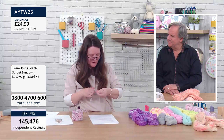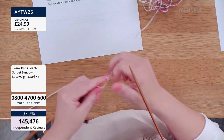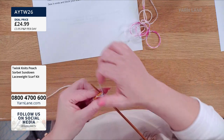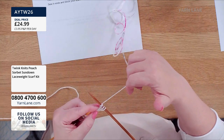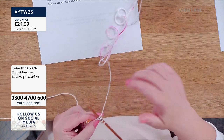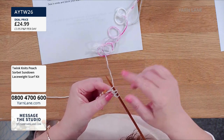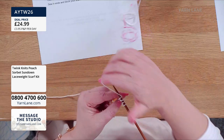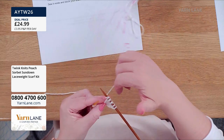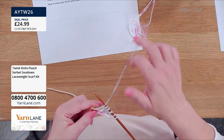And then yarn over, we'll show that one. So our yarn over is basically you just go over the needle, but don't do anything with it, and then knit the next stitch. Oh, that's not even a stitch. It's not, but it makes a loose little bit, like a little hole. We just go over the needle and then carry on. And then we do a knit two.